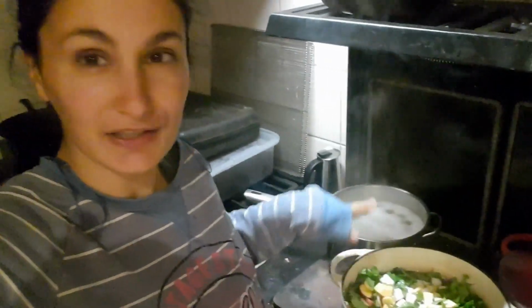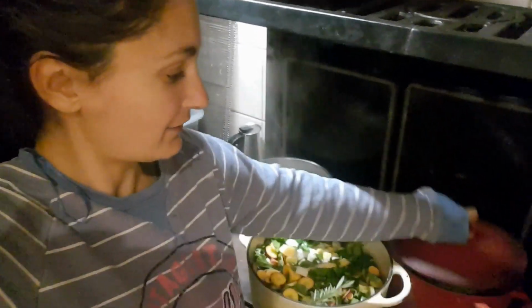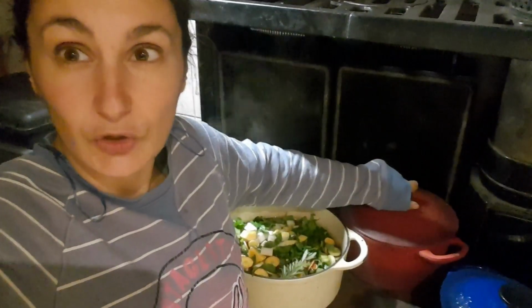So yeah, now that is the dinners and the lunches. So I've got the rice on. I also put a little bit of barley in here in the soup, and I've got the curry in there reheating. So it's all going.